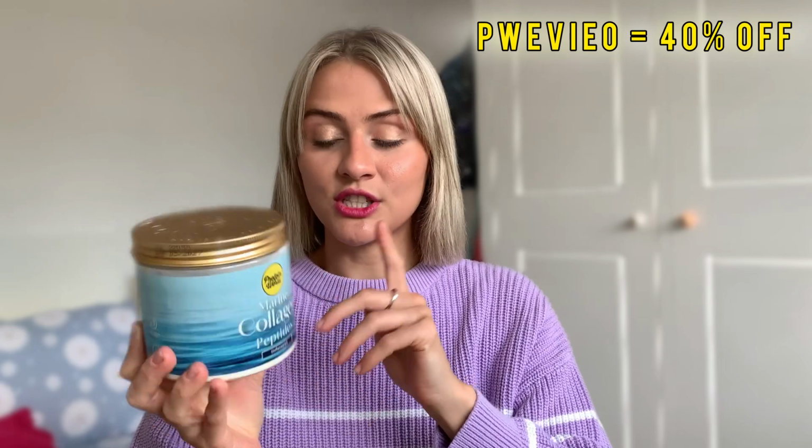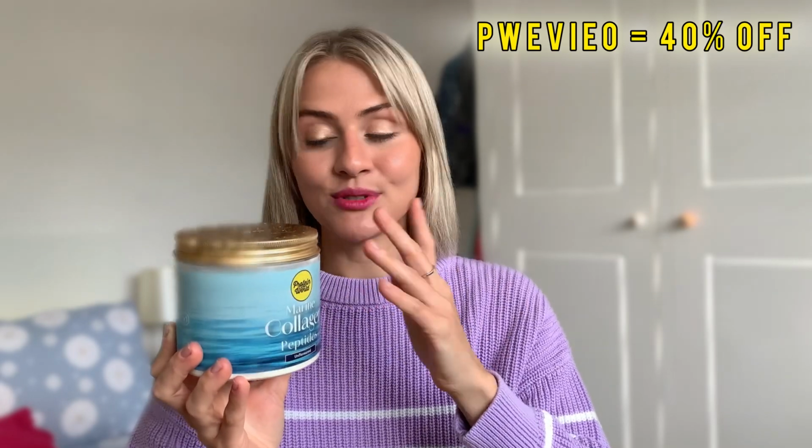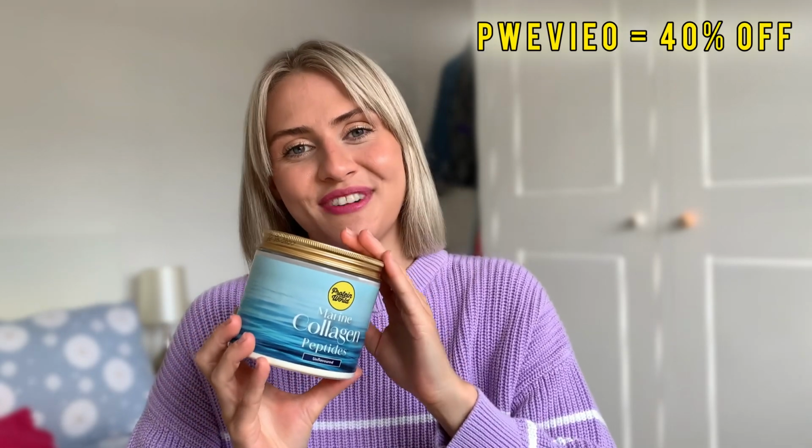I love marine collagen and I love bovine collagen, so I'm not fussed on either, but I had used this up, so I was like, oh, I've got to get another one of them because I really liked it. And yeah, for my hair, for my skin, for everything. So I absolutely love collagen, and this one is really good. I also like the fact it's in a tub. That might sound really specific, but so many collagens nowadays come in pouches, and I really enjoy the fact this is in a tub.